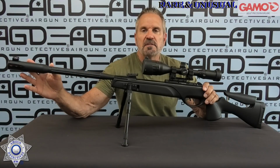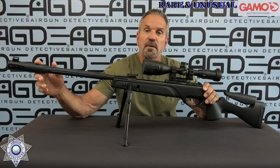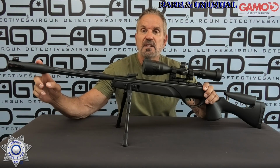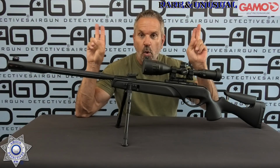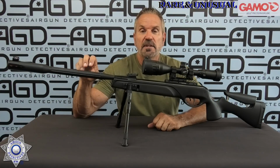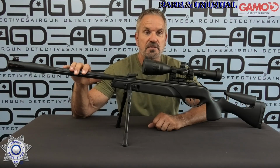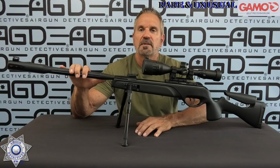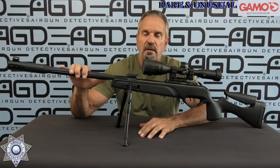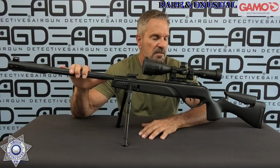The Whisper technology on this is amazing. You guys look at the dBA reading during the chronograph test. This thing is so quiet. It really is. Thus the Whisper technology, because this really is quiet. You could shoot this in your backyard all night long. Yes, you could. I also love the cat trigger on this. You saw the performance with my trigger screw in there. It was basically a 1 pound trigger, and awesome, awesome, awesome.